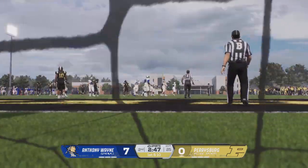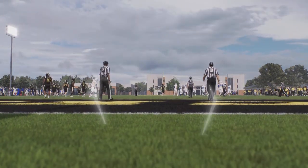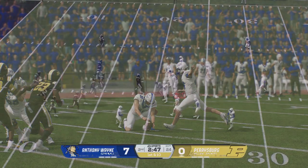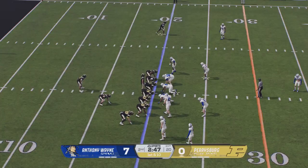And the margin remains at 7 after the miss. And that's just the chip shot. That's just a field goal they got to make, guys. They've got a little time here to put together a productive drive late in the half.